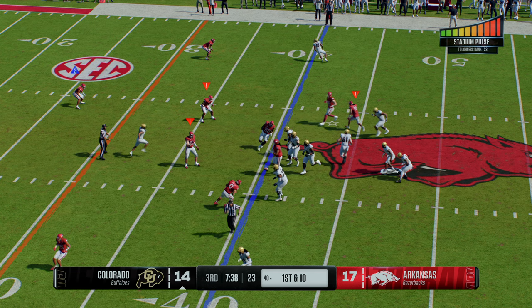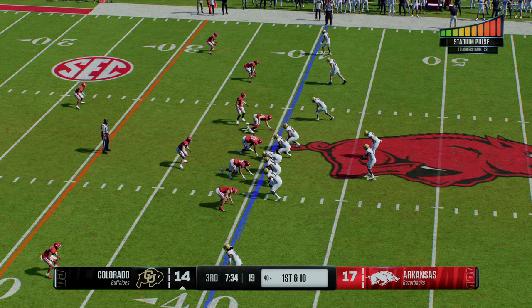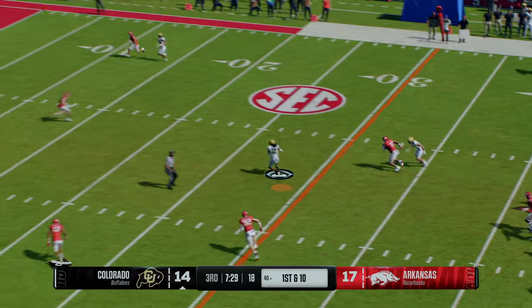I mean, this is a guy that, listen, we're in the second half now. He's already made plays. I know I can trust him, so I'm going to continue to feature him in this offense because I know he'll continue to make big plays.